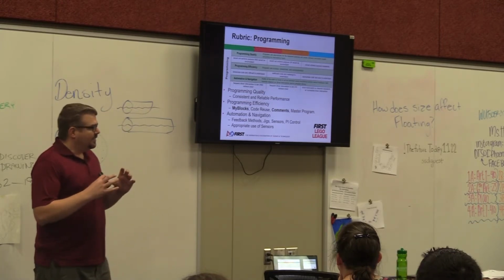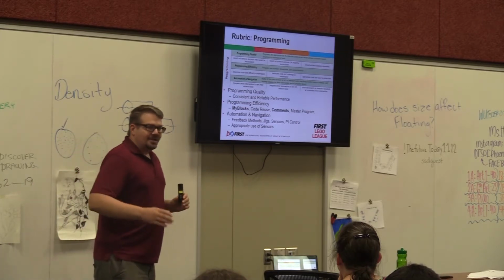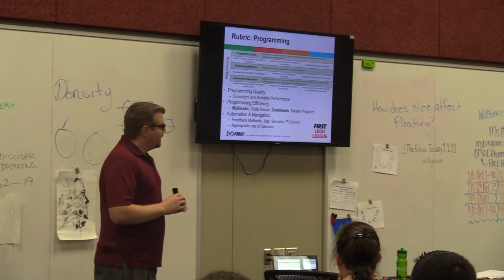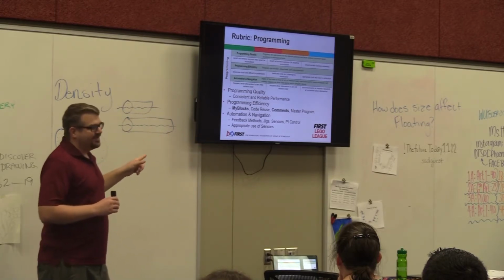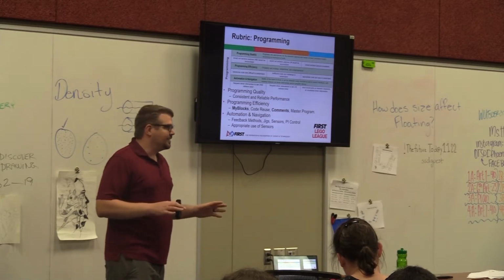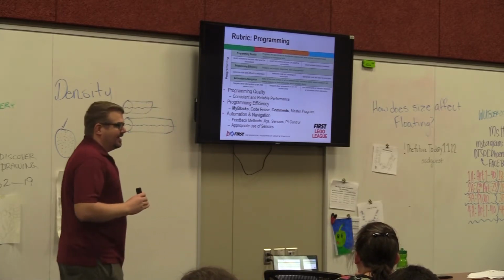If you're not familiar with My Blocks, it's like building a function in the code. You build it once, and then you can reuse it throughout your code, so you don't have to keep recreating that same little bit of code. But we look for My Blocks. We also look for comments. So very, very important. You wouldn't believe how many pieces of code we see that have no comments whatsoever. And that's like a cardinal sin for programmers.